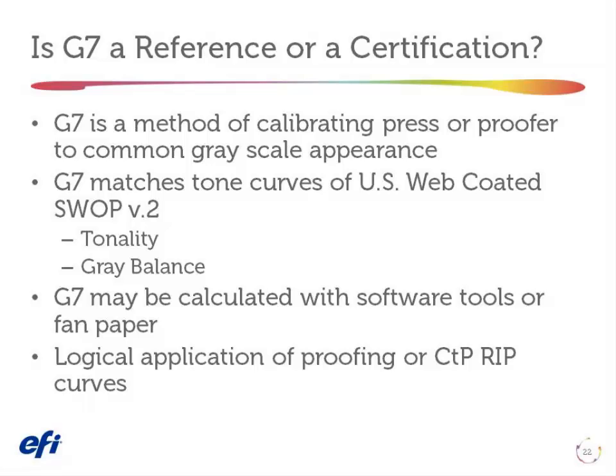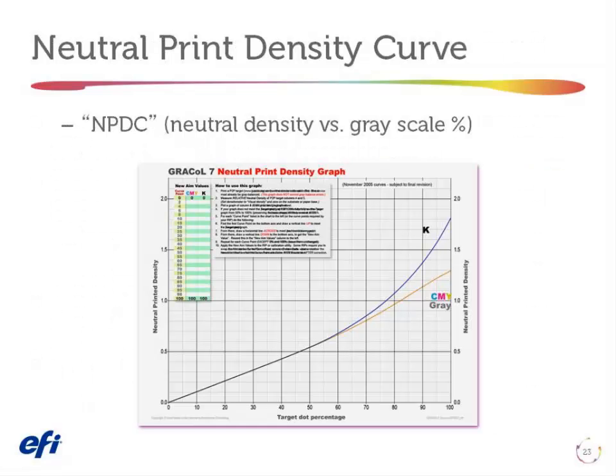Of course, if you do this across many presses, then those presses are going to look like each other, again, just up to the midtone and in the neutrals. So I'll show you just real quickly here. This is the fan paper that we use to calculate G7 manually.